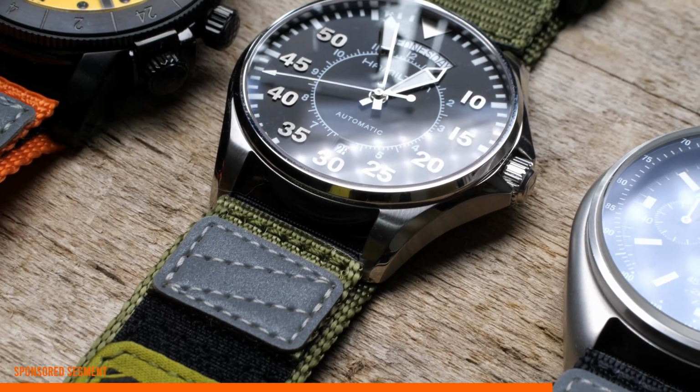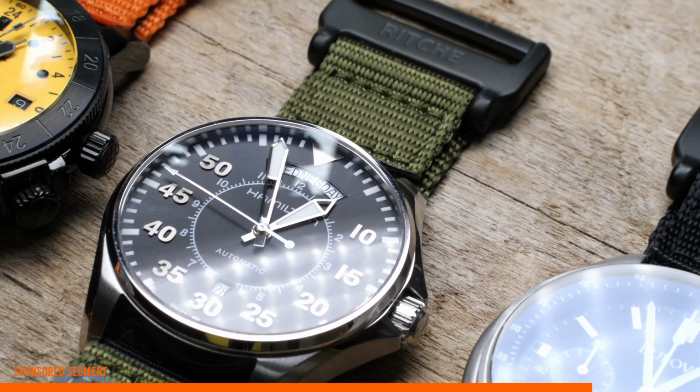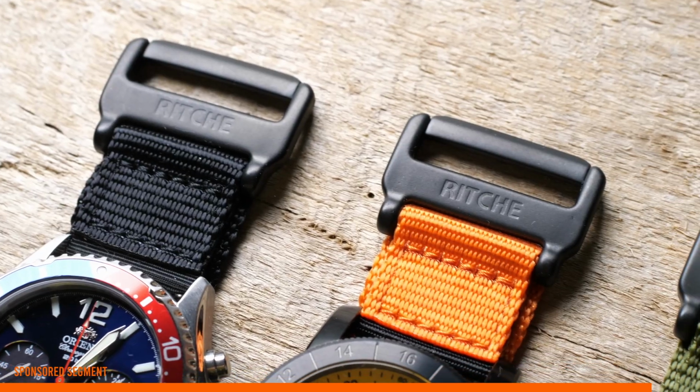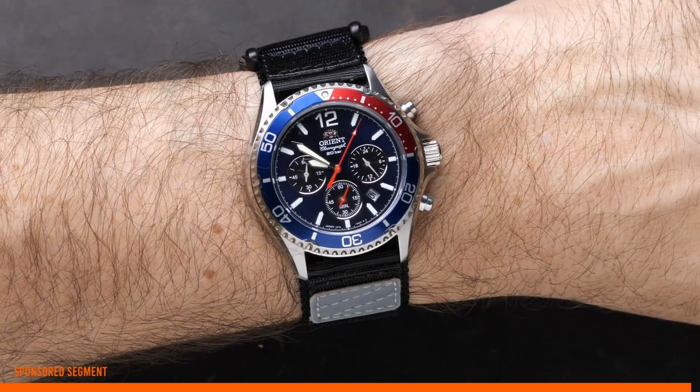And I was really impressed with the construction of the metal buckle. It's a very solid steel buckle that not only looks great, but also feels pretty much indestructible. At this price, I would have expected a plastic buckle, so it's really cool to see them go the extra mile and put that really heavy-duty one there. These straps are available from Amazon for just over $20.